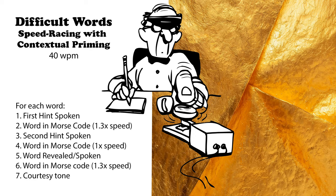A kitchen appliance. Can be used for health-conscious cooking. Air fryer.